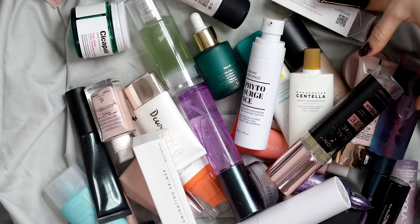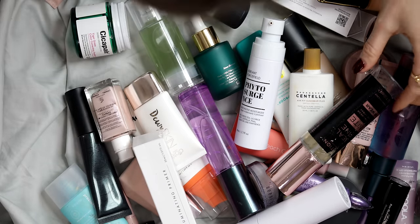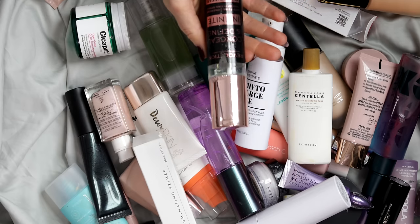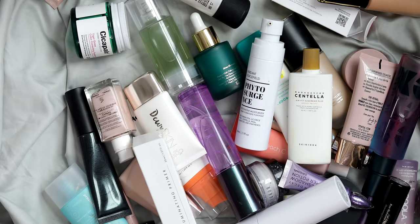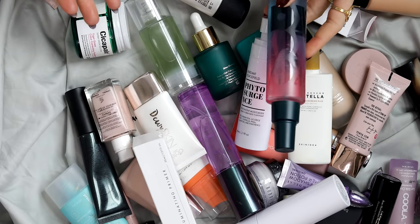Let's go. It is just really time here, isn't it? So like, if something looks like that, it's time to go. Goodbye. Yuck, it's leaking everywhere. Yeah, so these are primers and setting sprays basically.